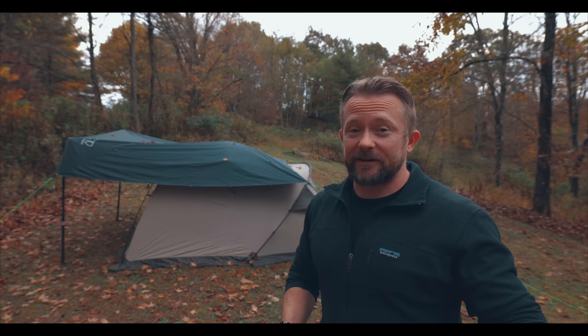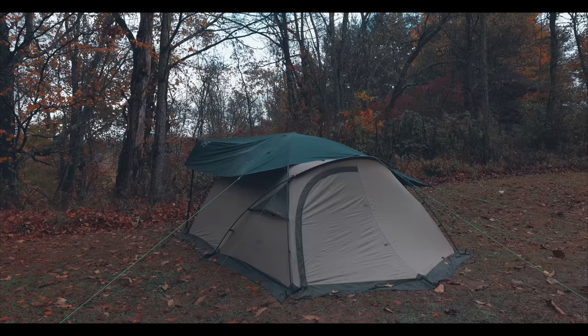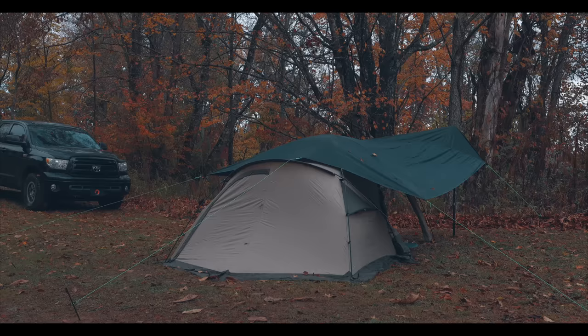Especially for the money, everybody. For the money, this is really hard to beat. Unless this tent has some sort of catastrophic failure, this is looking to be the best budget fourth season tent that you could possibly buy. It blows all budget four season tents out of the water. This, my friends, is impressive for the money.